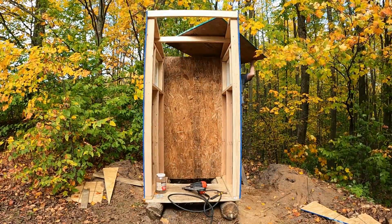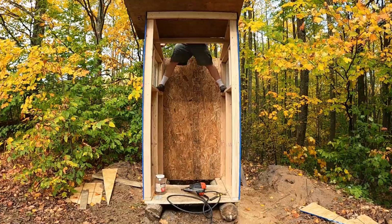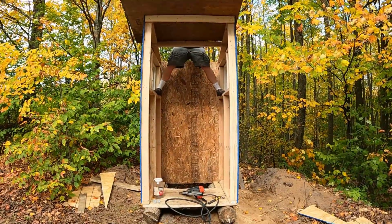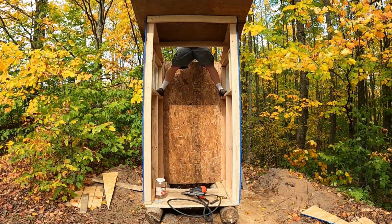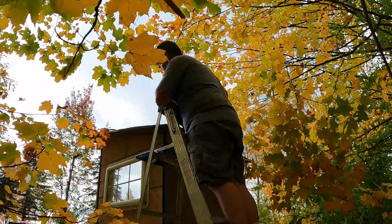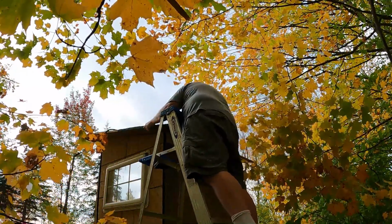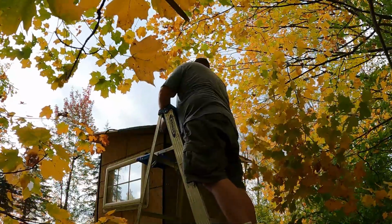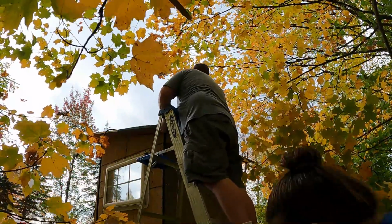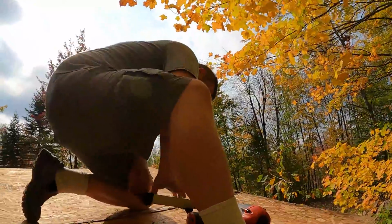Do you need the nail gun? You go inside and see if there's a few gaps in the board. Yep.